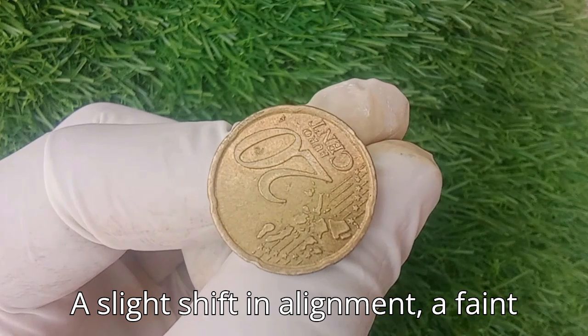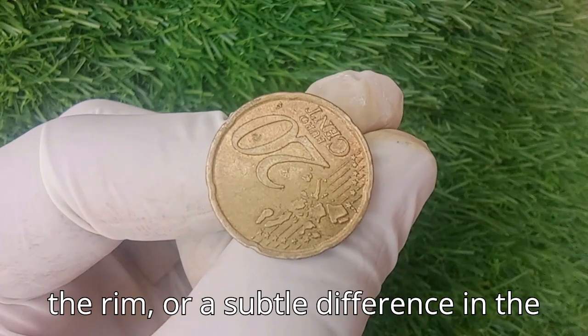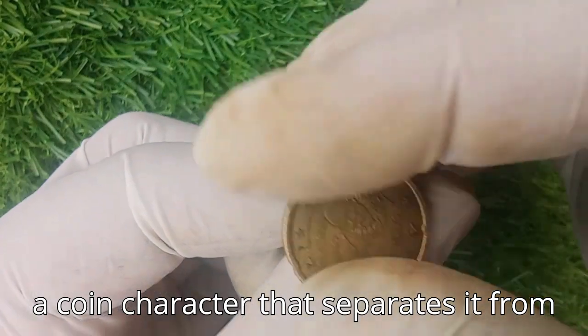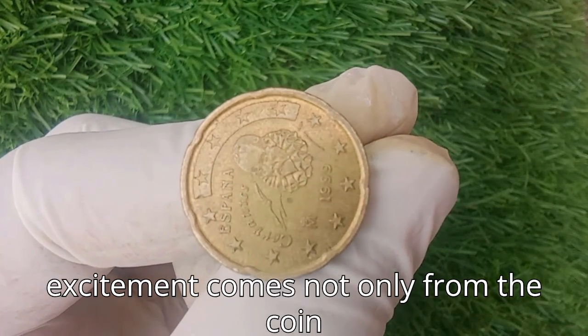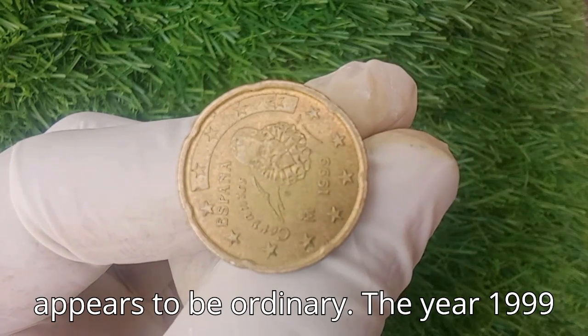A slight shift in alignment, a faint doubling of a detail, a minor flaw in the rim, or a subtle difference in the size or shape of the stars can give a coin character that separates it from the millions of others that look nearly identical. For many collectors, the excitement comes not only from the coin itself, but from the challenge of discovering something unusual in what appears to be ordinary.